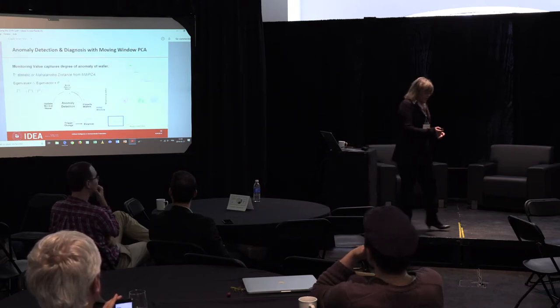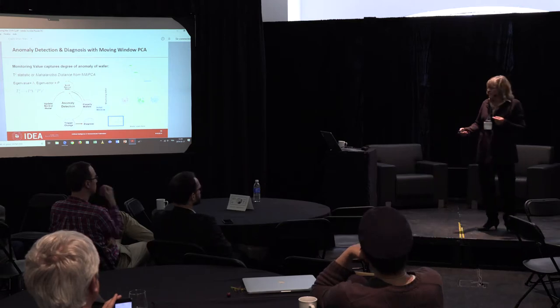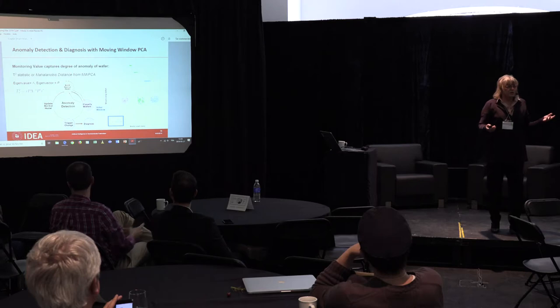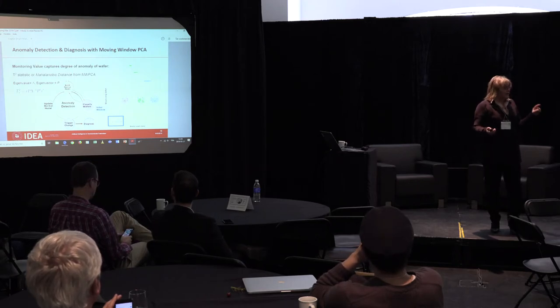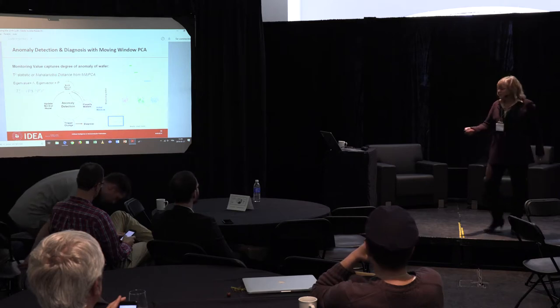So the results I'm going to show you here were from our first generation system. So we actually just use PCA to do our anomaly detection. It actually works really well. And the features here are really simple shape signatures. They're just the mean. We just take the mean of the process.